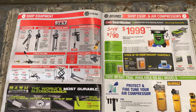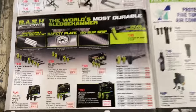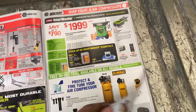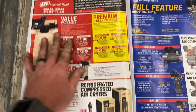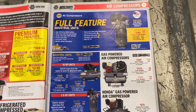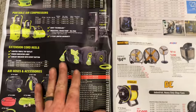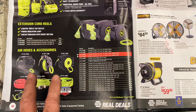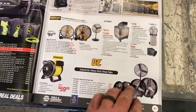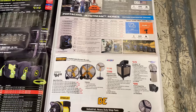Jet stuff is awesome. If you guys don't know about Jet, be sure to check them out. Lots of bash deals on Wilton hammers in there. Say more air compressors. Air compressors, and air compressors. Flexzilla, awesome hoses. If you guys haven't used Flexzilla, check them out. I love those hoses. I bought every fan that I've got, except for two that I purchased at Harbor Freight, from NAPA. They're all the BE brand. I've had good luck with those.